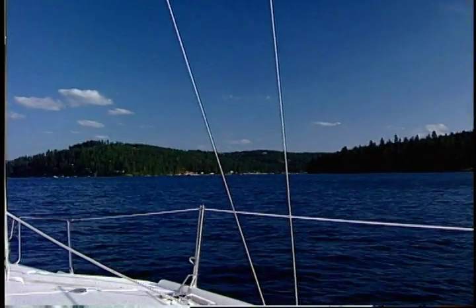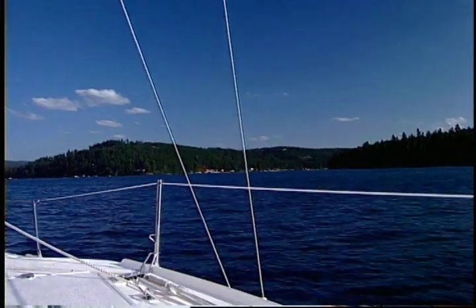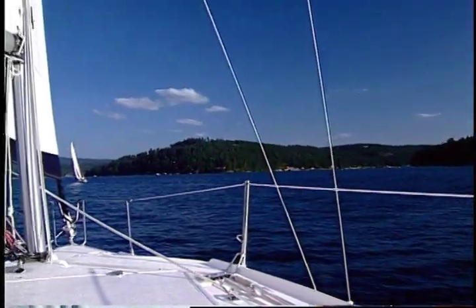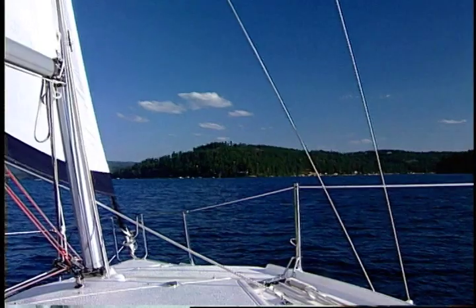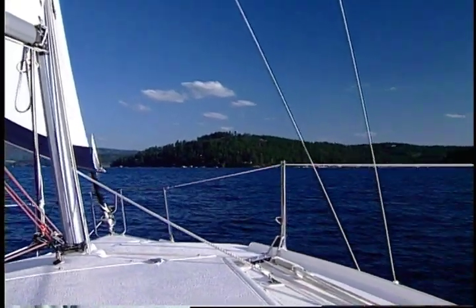It's a lot different than ocean sailing, where you know the wind's going to be blowing out of the northwest at 7 knots at 7 o'clock in the morning, and at 5 o'clock in the afternoon it'll still be blowing out of the northwest at 7 knots.